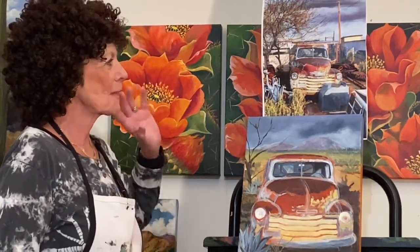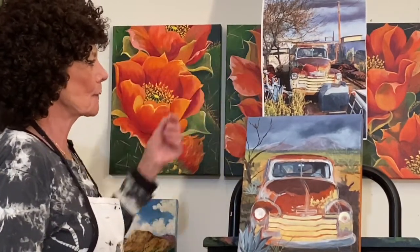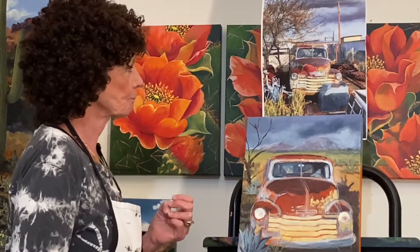As John said a few weeks ago, I taught a painting workshop on vintage trucks. One of my students asked if I could do that, and I said, I've never painted an old truck before. I'm into nature, landscapes, cactus flowers, all that sort of stuff. So we have a photographer friend, John Albin, who lives up here in Pine Top, and I asked him if he could get some old truck photos or car photos for us for the workshop. This was my favorite that he took. It's in a mining town in Congress, Arizona, which is south of Prescott.